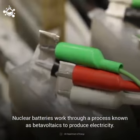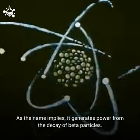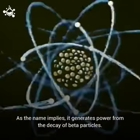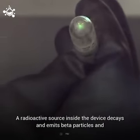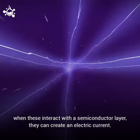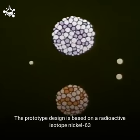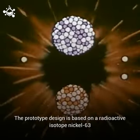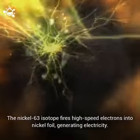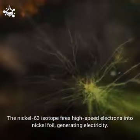Nuclear batteries work through a process known as betavoltaics to produce electricity. As the name implies, it generates power from the decay of beta particles. A radioactive source inside the device decays and emits beta particles, and when these interact with a semiconductor layer, they can create an electric current. The prototype design is based on a radioactive isotope nickel-63 and a semiconductor made out of diamond. The nickel-63 isotope fires high-speed electrons into nickel foil, generating electricity.